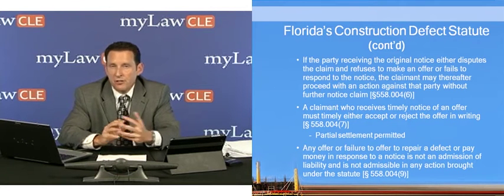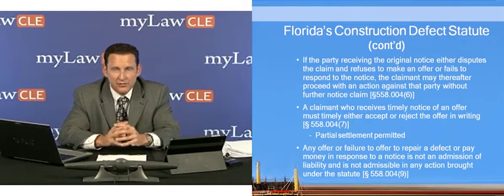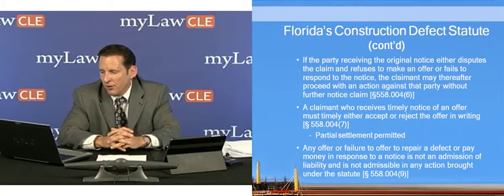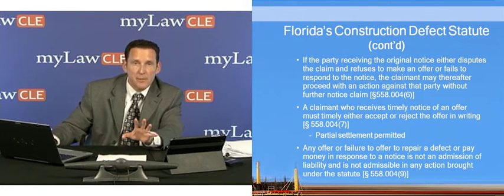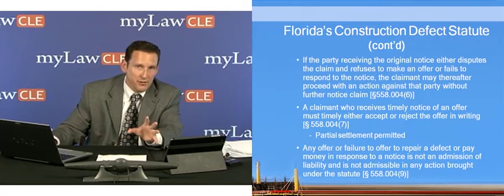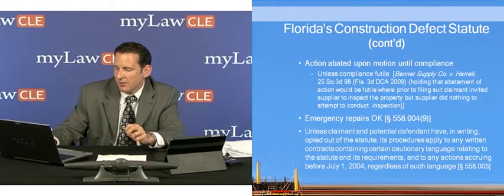And so the owner's either free to accept that offer or not accept the offer. The owner is free to accept part of the offer or not. And of course, if it's partially settled, then obviously that part of the case goes away. But the owner does need to do so in writing. Any offer or failure to offer a repair, a defect, or pay money in response is not an admission of liability and is not admissible in any action. So certainly you're free to accept or reject any offers that are made, and those are not admissible. Of course, if you accept an offer, the parties can enforce that, obviously. But the fact that you rejected an offer in writing is not admissible.